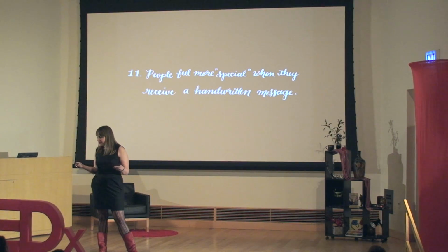But it's really great when your friends write you a letter, sending their words on a blank page, filling them up for a person. There's nothing more genuine than that.